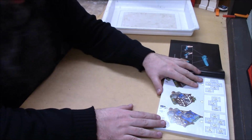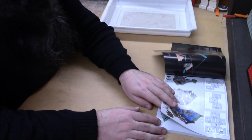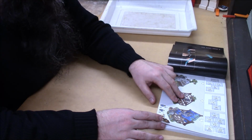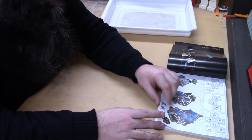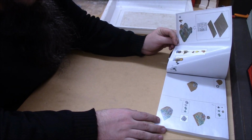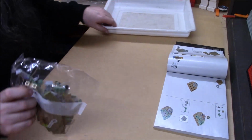All right, so we need bags 1 through 5 for the first floor, 6 through 8 for the second floor, and 9 through 14 for the final floor. We start with bag 1, just doing the ground and foundation. Cool. Bag number one.